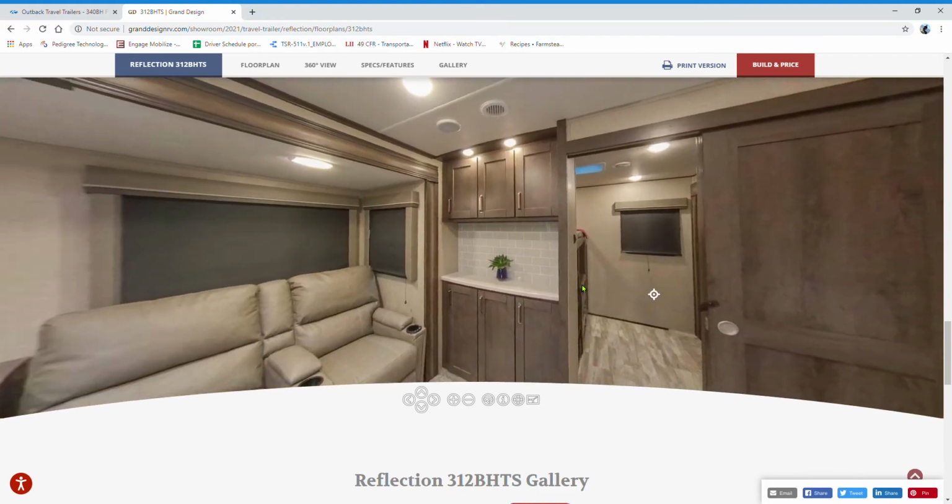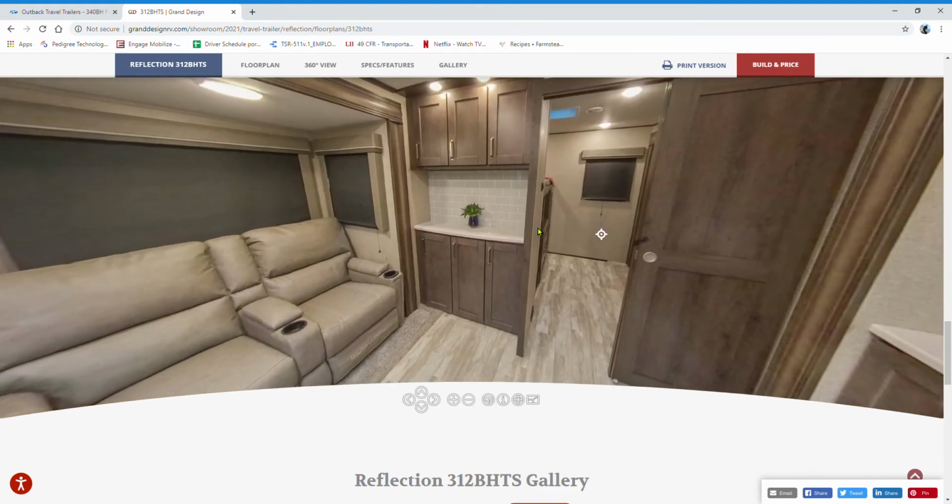This storage over here is really nice, and you go back into your bunk room. Now, this is a pocket door. It just comes out of the wall and slides across, which is not bad.